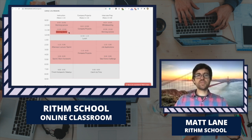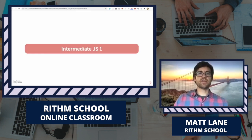So Zoom and Slack are our primary communication tools. And then in terms of what the materials look like, again, it's all very similar to what we traditionally did in person. I just have a couple of examples here.